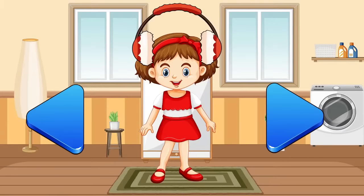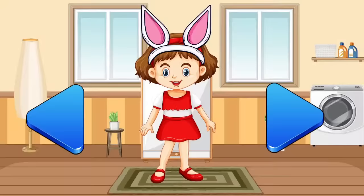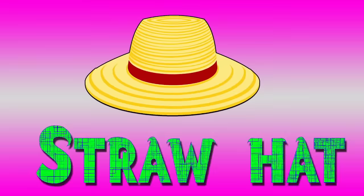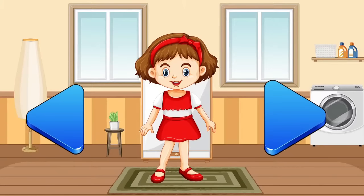Cap. Earmuffs. Hairband. Straw hat. Glasses.